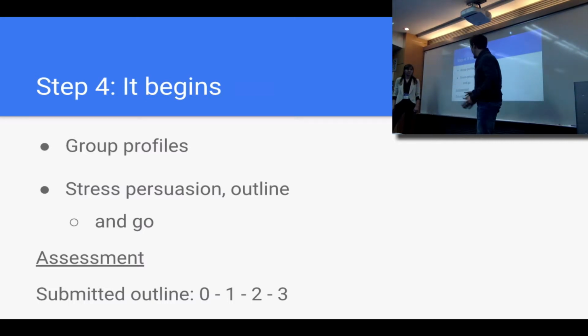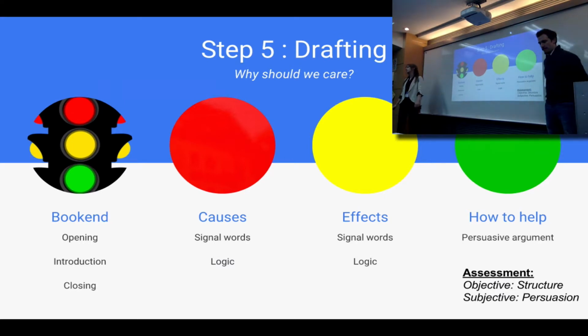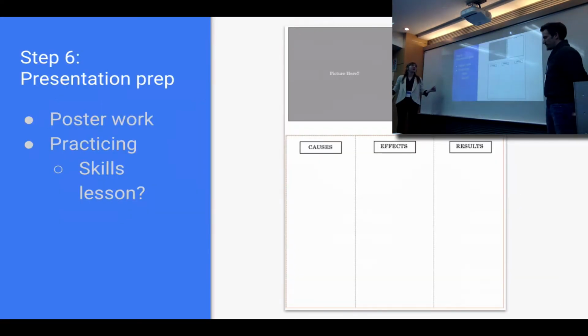Did you try? Did you give it a college try? Did you do it at what we consider to be an acceptable level of detail? Okay, so the students have outlined their presentations. The next part is writing the presentations, which the students do as a group.